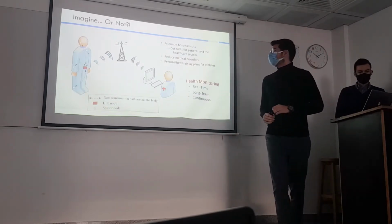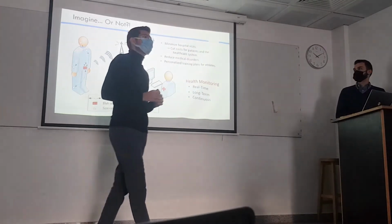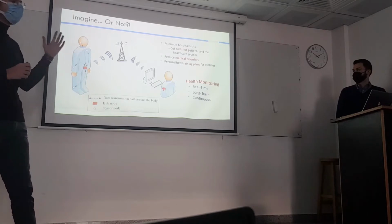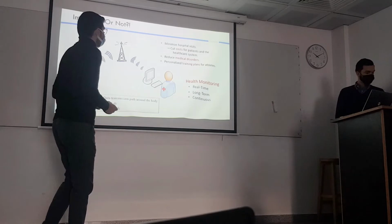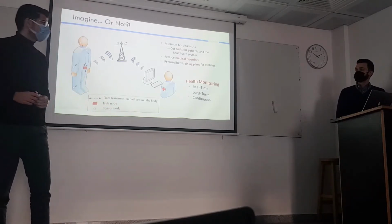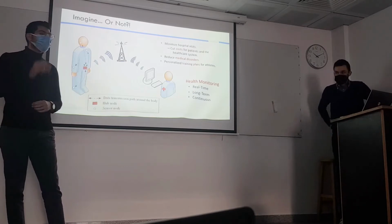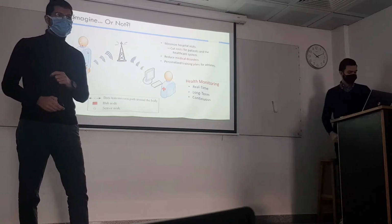Now imagine a world where your health is continuously monitored. While this might seem like a luxury at first, continuous health monitoring is starting to present itself as a viable solution to many of our problems. If your health was continuously monitored, this would minimize hospital visits and therefore cut costs for both the patients and the healthcare system. It would also reduce medical disorders such as strokes and heart attacks, and finally, it can even provide personalized training plans for athletes.